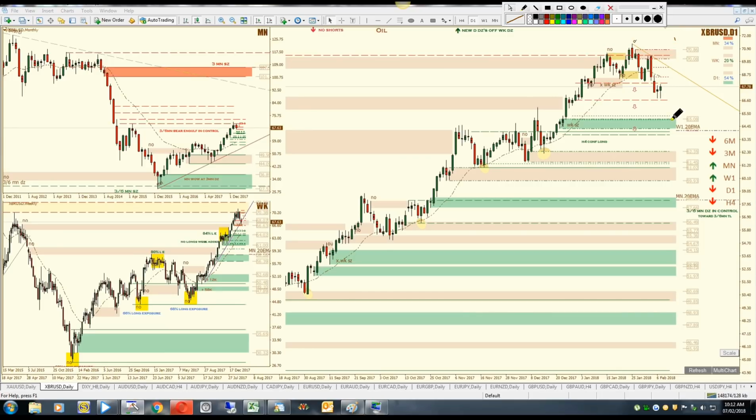Oil. Oil taking profits, hitting a weekly area of supply that was already previously tested. We're now sitting within a weekly area where institutions last filled 38,000 long positions. We've already got a nice daily supply zone. Dropping price. So we're in here, this weekly area of demand. Now I want to get long.